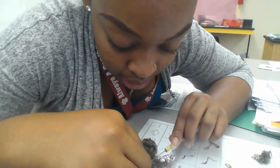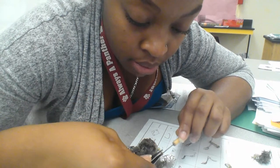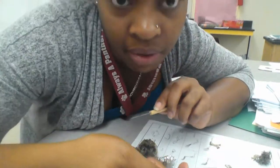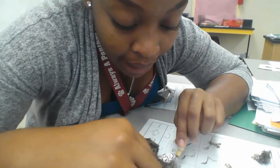I have another piece of it in here somewhere. Another one of those forelimbs for the rodent, which now makes sense because now that we're finding the skulls, clearly he ate some rodents. Clearly.